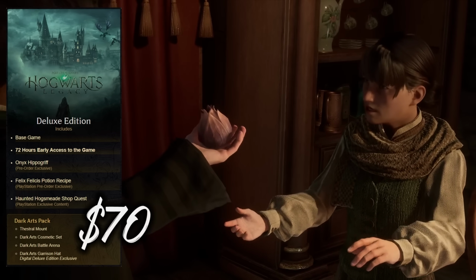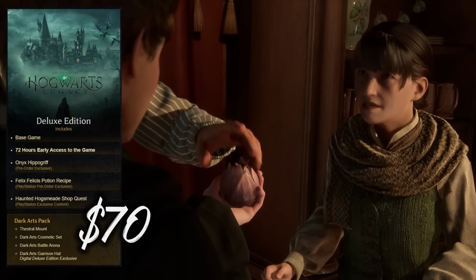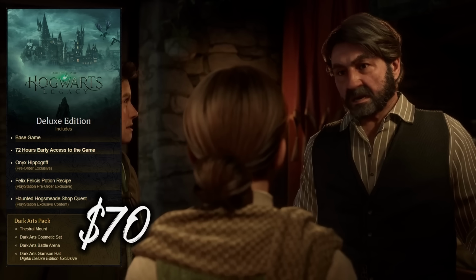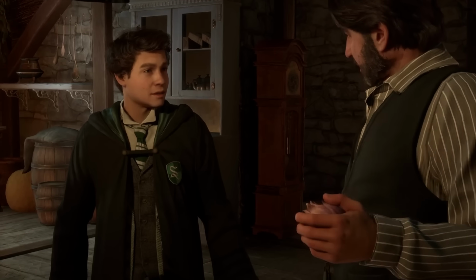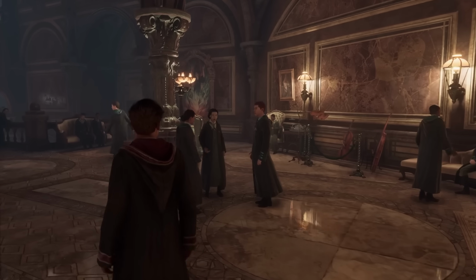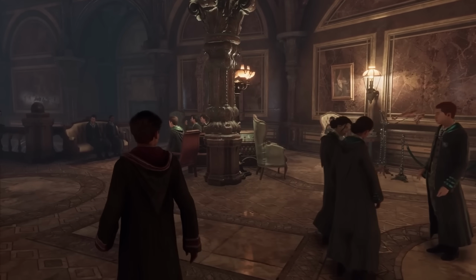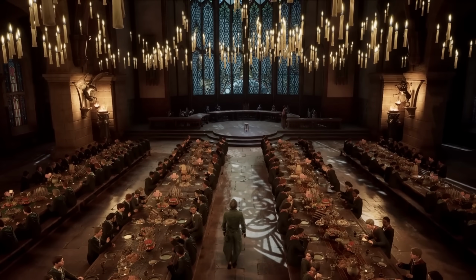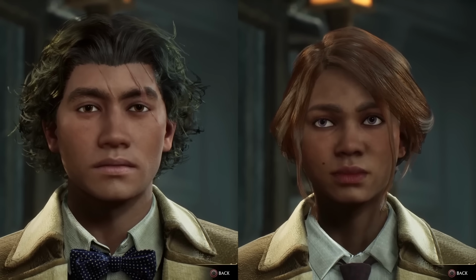Next up is the Deluxe Edition. This is what I purchased personally, costs $70, so only $10 more. It includes the base game, the Hippogriff mount, and 72 hours of early access to the game. This means anyone who purchases this edition can start on February 7th, and we assume this is going to be a midnight launch. PlayStation owners will get their exclusive recipe in the Hogsmeade's quest.